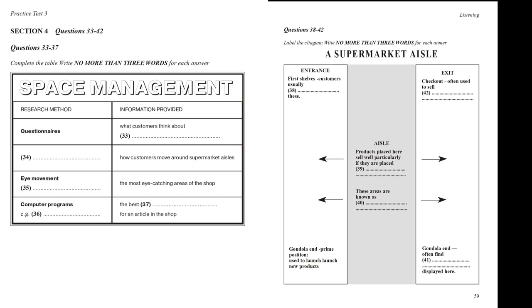Now, Spaceman works by receiving information from the electronic checkouts, where customers pay, on how well a product is selling in a particular position. Spaceman then suggests the most profitable combination of an article and its position in the store.